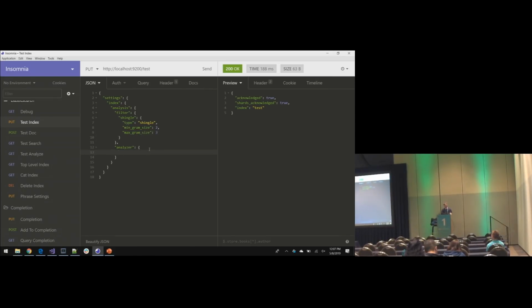And then we need a custom analyzer too. And I am going to call this trigram because we're using a gram size of 3. The type of this is going to be custom. We don't need any character filters. We do need a tokenizer because remember, every Elasticsearch analyzer has exactly one tokenizer. I'm going to use the standard tokenizer, which is just going to split things on white space for us. And then we need filter. We need to at least use our shingle filter. So that's how you would set up a custom analyzer.